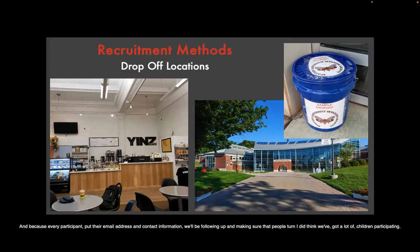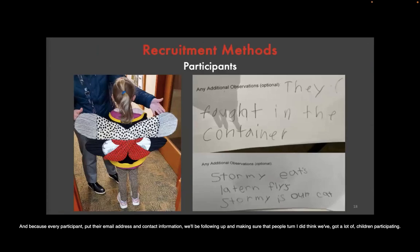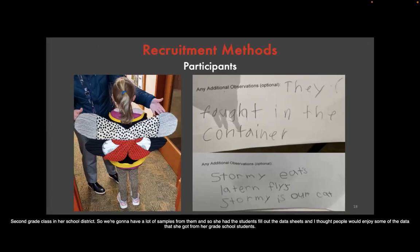I did think we've got a lot of children participating. One participant came dressed up to drop off her samples just this week. And then there was a school district superintendent in Sewickley that bought her own kits for every second grade class in her school district. So we're going to have a lot of samples from them. And so she had the students fill out the data sheets, and I thought people would enjoy some of the data that she got from her grade school students.